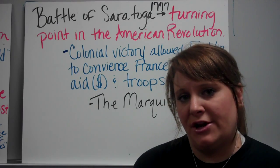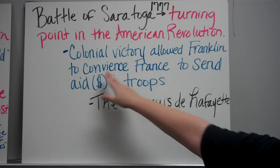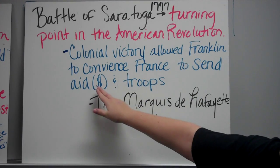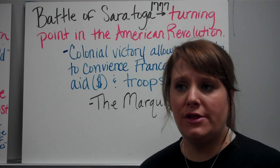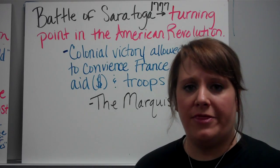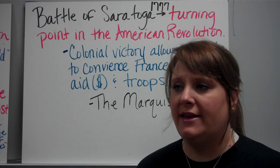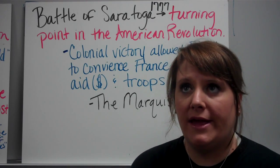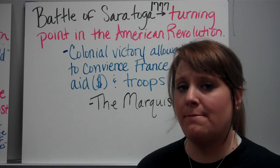After we won the Battle of Saratoga, this colonial victory allowed Franklin to convince France to send aid, money, supplies, and troops. This was truly the turning point in the American Revolution. At this point, with the help of France, the money, the supplies, the ammunition, the troops, we really had the advantage.